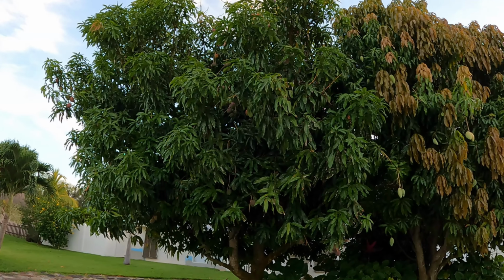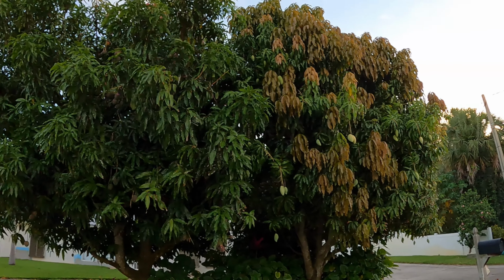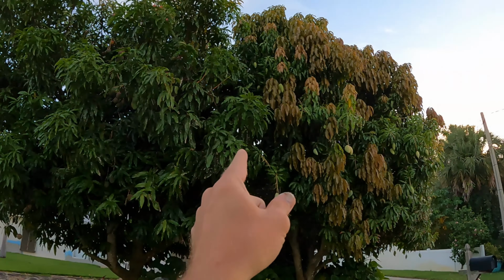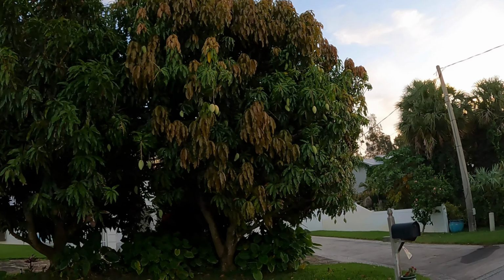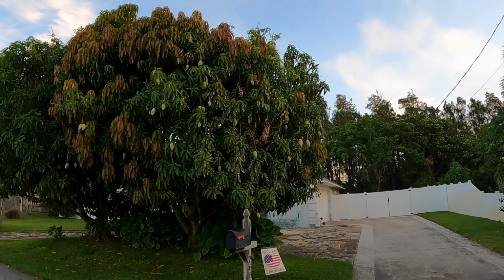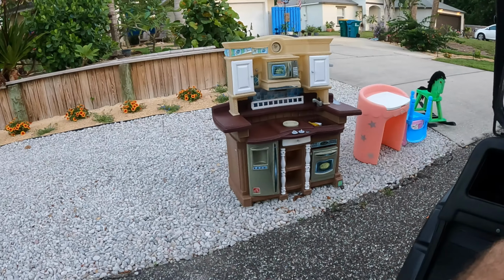Kent. Alright, these people have two different varieties of mangoes, just loaded with fruit right here. Yeah, it looks like Teddy said maybe a Kent and a Edgar Lufo or Nam Doc Mai or something. I don't know. Oh my gosh, they're just loaded with fruit. Yeah, and look, right when the first one's going to be done being ripe, the other will be ripe. Yep. Oh man, I am jealous.